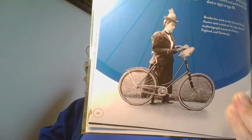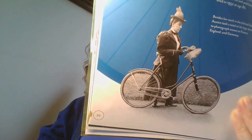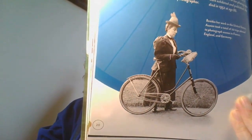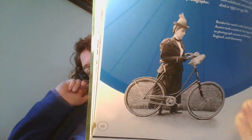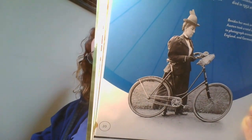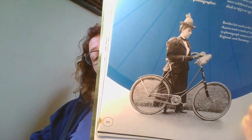I really like this picture of Alice Austin. She was a photographer who used a bicycle to carry around her equipment so she could go to more places and take pictures. One of the cool things about this picture is that the bicycle in it is pretty similar to a trendy style of bicycle that has come back into fashion now, more of a cruiser bike.